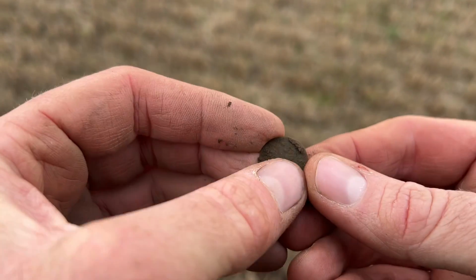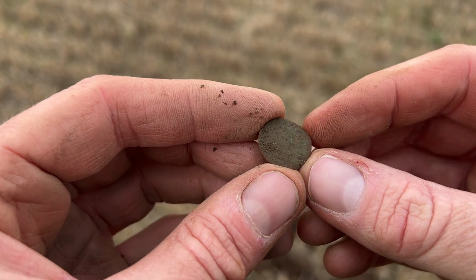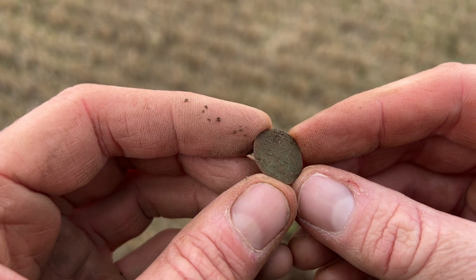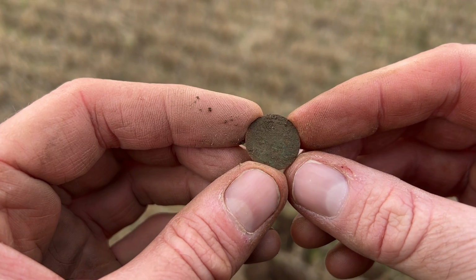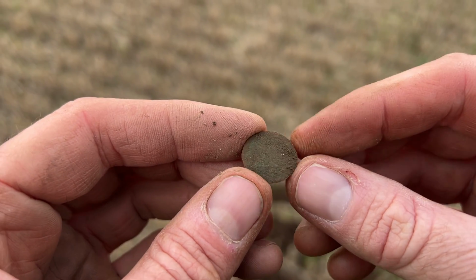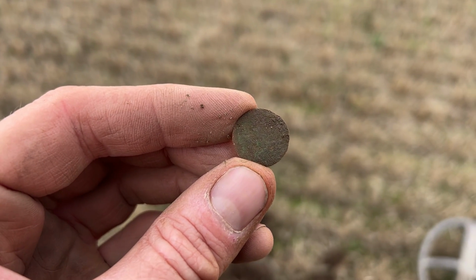I can't see a shank, but I think it is. I think it's a turner. I think it's a Scottish 2 pence, which is probably going to be from James VI, Charles I, Charles II, through until William and Mary. So it's going to be sometime from 1567 through until 1700 roughly, but I'll give it a clean up and we'll see if we can get some detail.